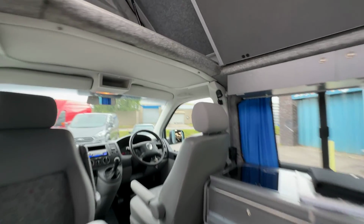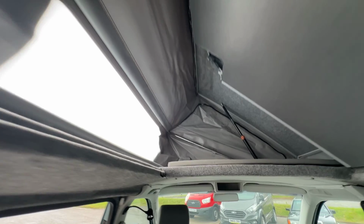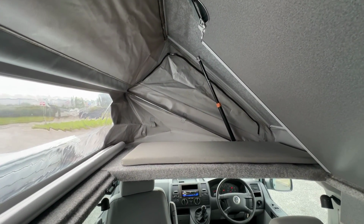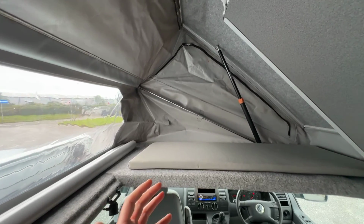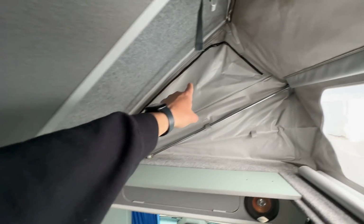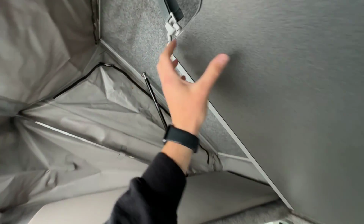And then finally, just looking upwards then, we've got the roof here. So really nice head height inside. I'm 6 foot tall and I can stand up comfortably inside the van here with some windows looking out. There's some extra zips as well on either end, so you can open that up. And then we've got the bed currently in its upward position here.